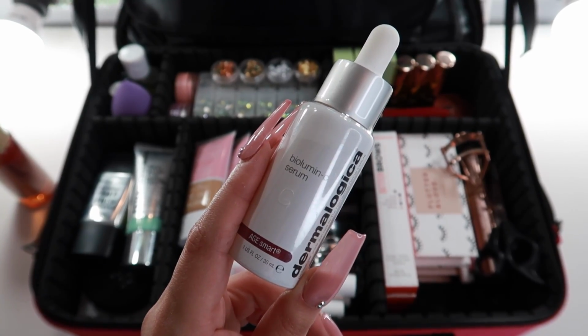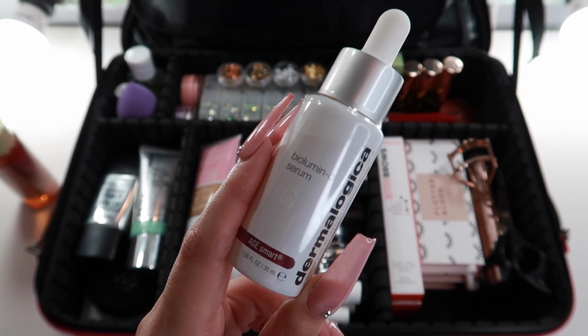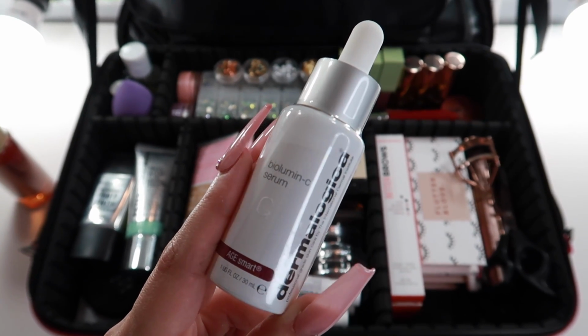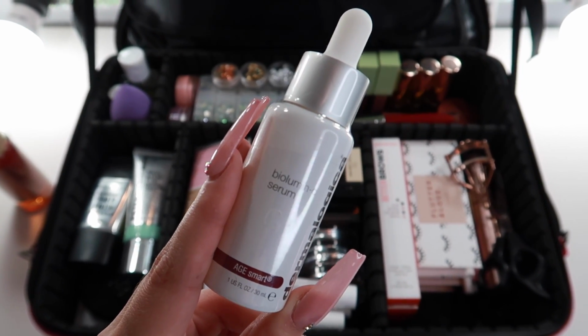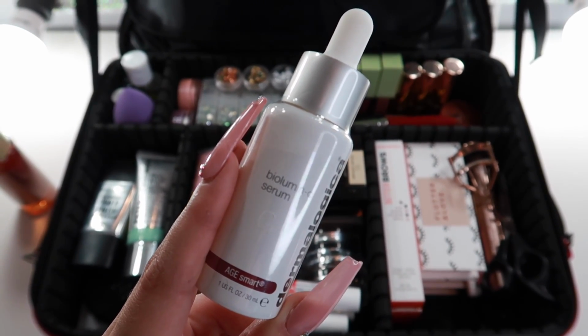You guys know that I'm all about skincare, so I have different kinds of serums, primers, and all of that. So this one is just the Dermalogica Age Smart Serum, which I really do love, and obviously this is a new bottle, meaning I did go through one and now I have another one. I love using this on myself, on clients.